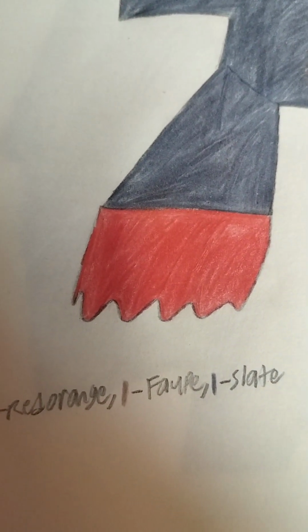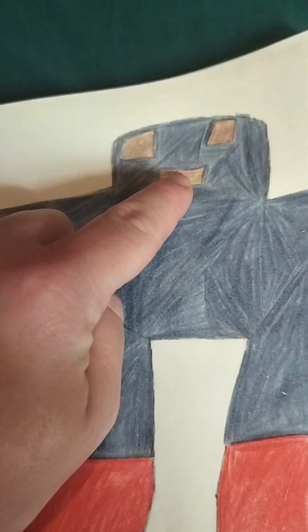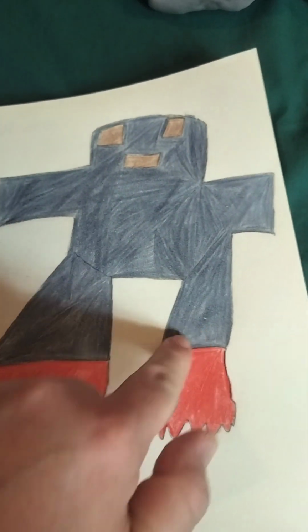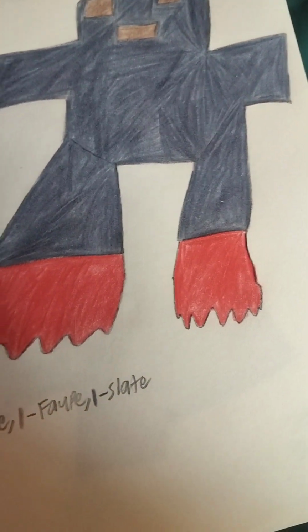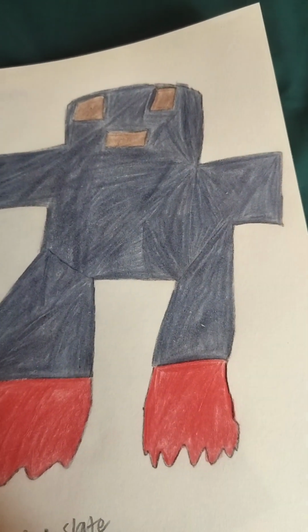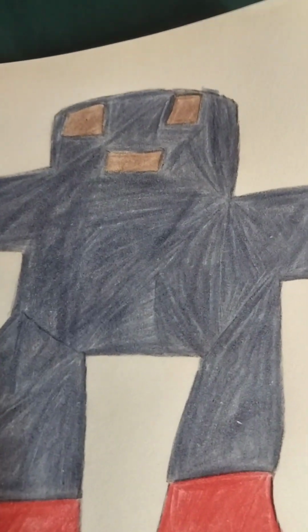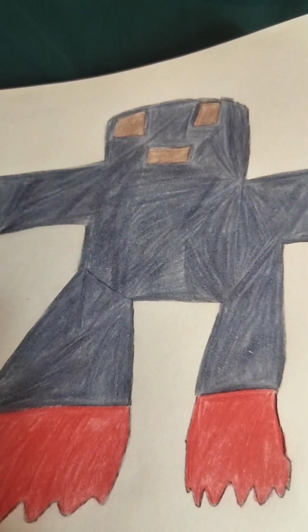Now we got some frappe. I think that's what it says. Those are for his eyes and mouth. And then some slate for his body. Coloring was pretty simplistic for this one. One that I would have liked to have done different is to have gotten his arms a bit more symmetrical.